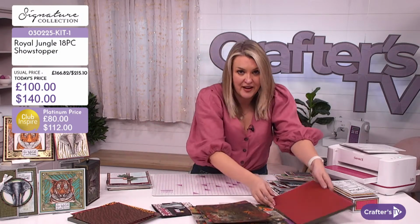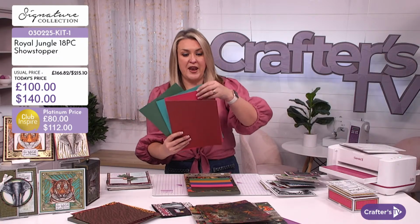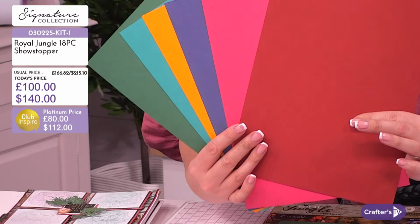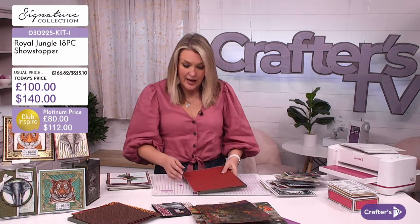Then you've got your linen effect cardstock. So these are all of the shades of your linen effect cardstock. 1, 2, 3, 4, 5, 6. Brilliant. There you go. And you get 24 sheets of that. You see 24 is like the key number here.